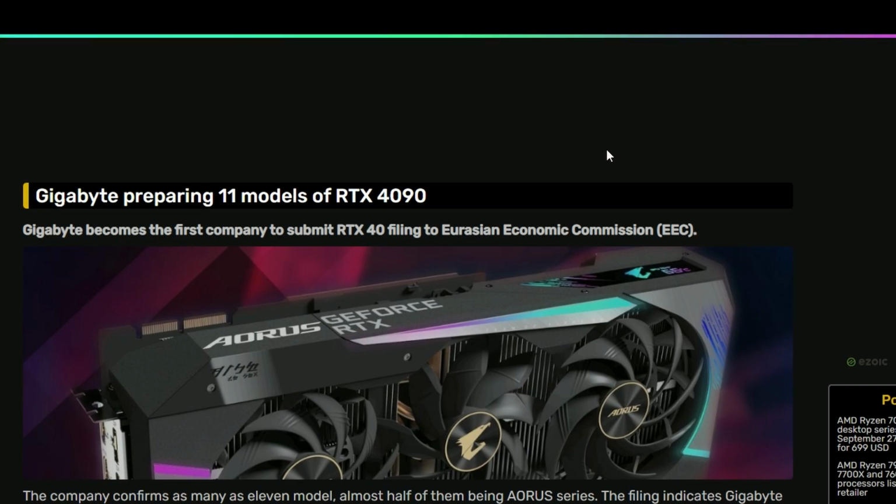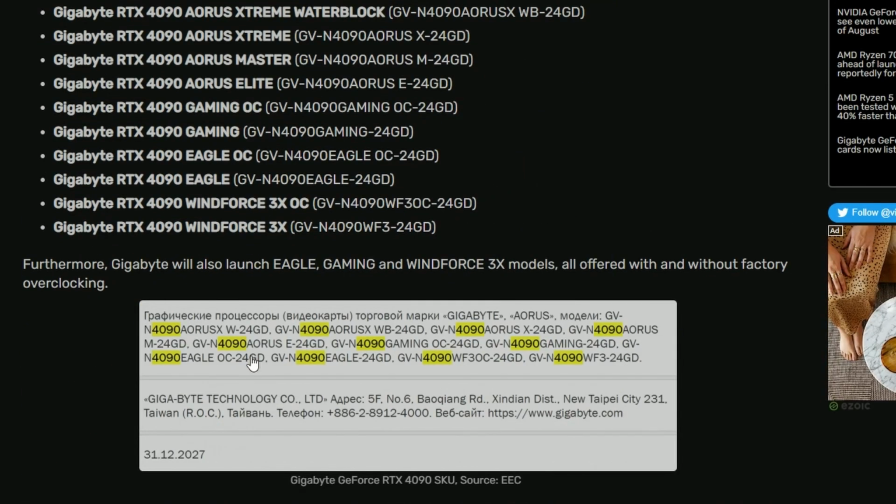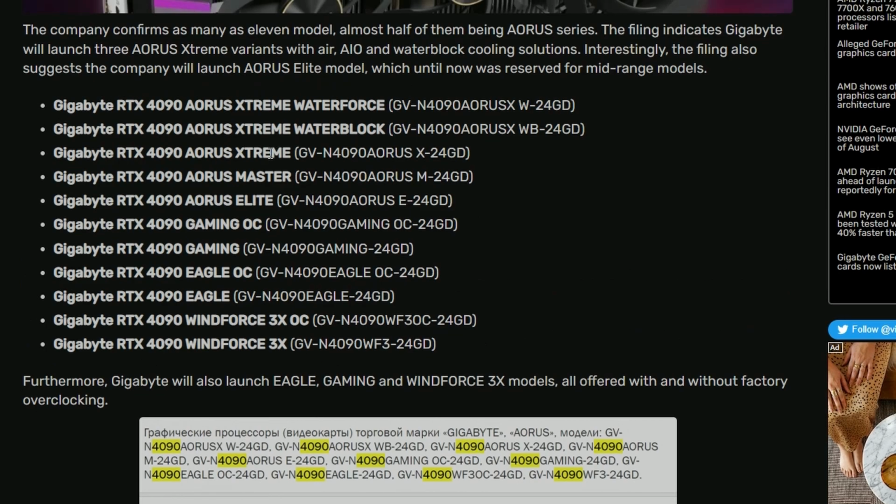Not just another Gigabyte. Gigabyte has published 11 models basically. And if we look into it, we don't really have the pictures of that, but we have the naming. And this is the RTX 4090 Aorus Extreme Waterforce, probably the most expensive one out of all Gigabyte cards. Aorus Extreme Water Block, probably the less pricey, but they're both gonna be very premium. And knowing the pricing we've seen in the previous video, it's gonna be very expensive, probably $3,000, I'm guessing.